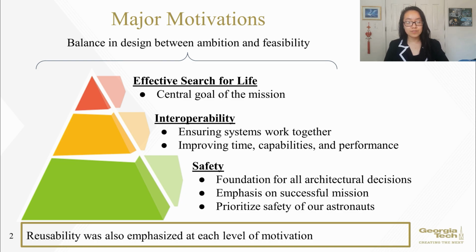Finally, safety serves as a foundation to successfully achieve the first manned mission to Mars. We wanted to make sure that every one of our architectural decisions was driven by safety measures to ensure the security of our astronauts. Overseeing all these goals was the drive to find a balance between ambition and feasibility.